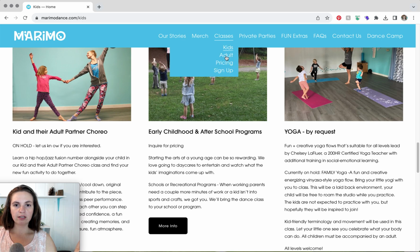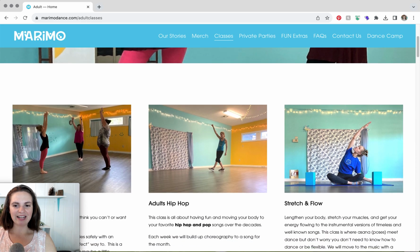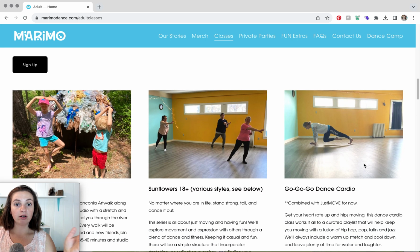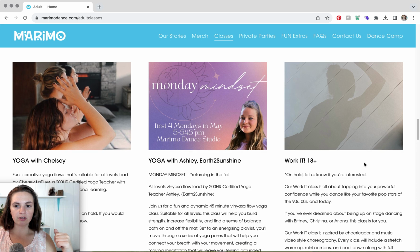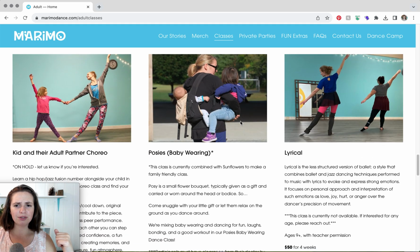So moving on to the adults section, I would recommend the same thing here, dividing it by categories. You can have like yoga type, you can have a category for yoga, or just a movement category, a dance category. You can have adults and kids classes, because we had mentioned on the kids classes, a kids and adult class, and then we also have somewhere on here, I know there is, here it is, the posies. Also the names are super cute. Posies, wildflowers, love it. Yep, here's the kid and their adult partner choreography.